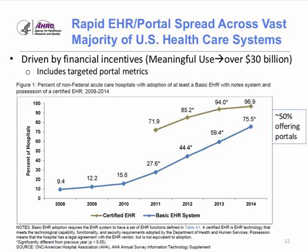And while these numbers are a little bit old, just to give you a sense, the vast majority are now offering electronic healthcare systems. Because the Meaningful Use Program had specific metrics for portal use, so for patients accessing the data within the EHR, the portal access is a little harder to gauge at a national level, but is likely over half of systems who have electronic health records are now offering some portal functionality within their system, so a pretty widespread technology.